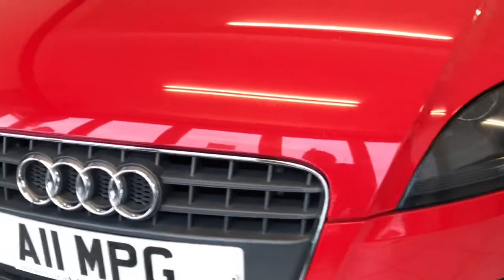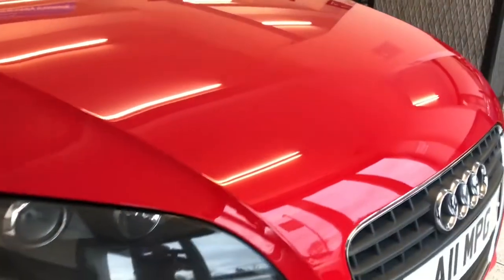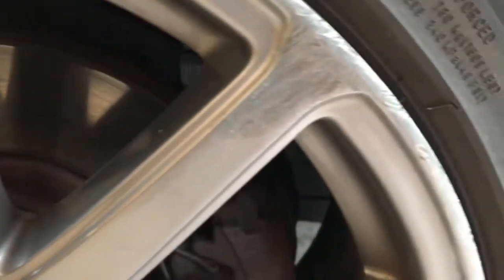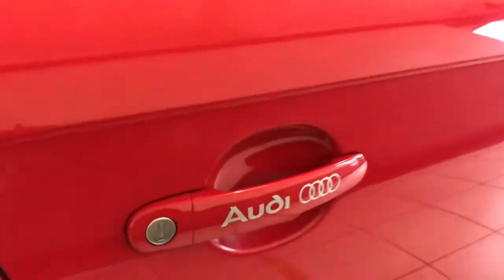Front end of it is in good condition. Few little stone chips on the bonnet, all been touched in, but nothing really that jumps out. Again, bumper edges are all nice. Nothing really untoward there. Like I say, some of the wheels have got a little bit of curbing. It's got these grey alloy wheels. Nothing really that detrimental to a car of this age.